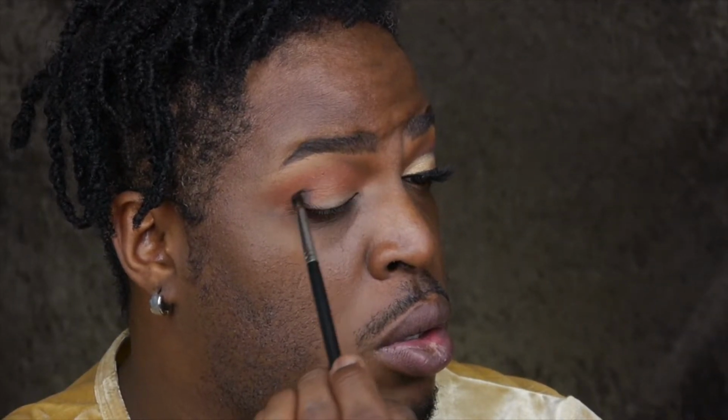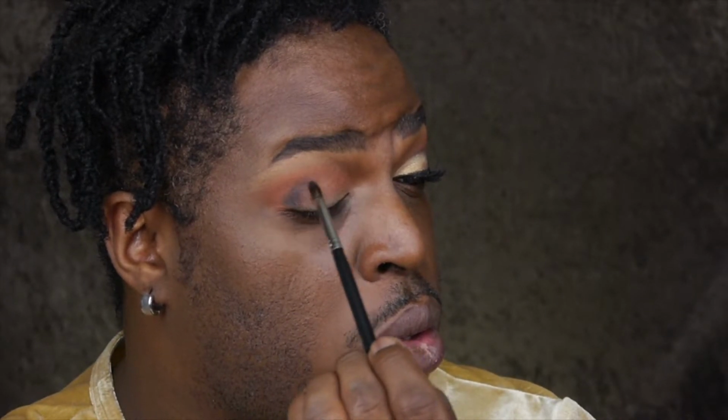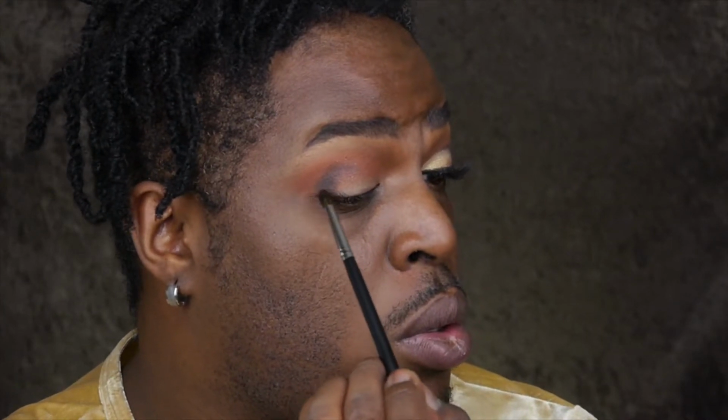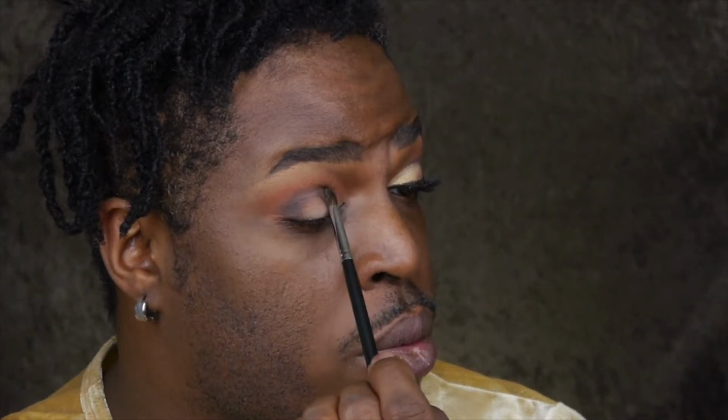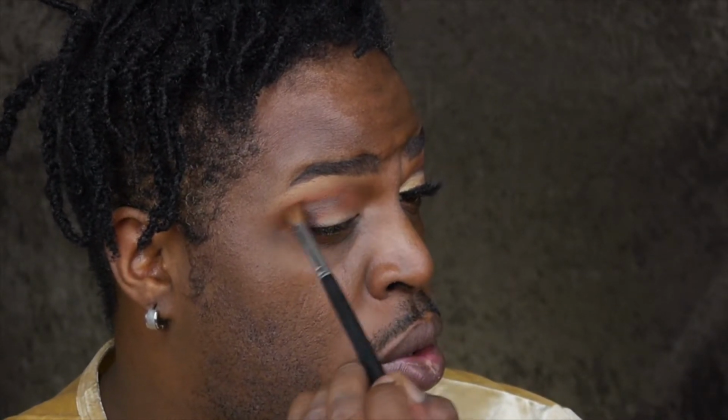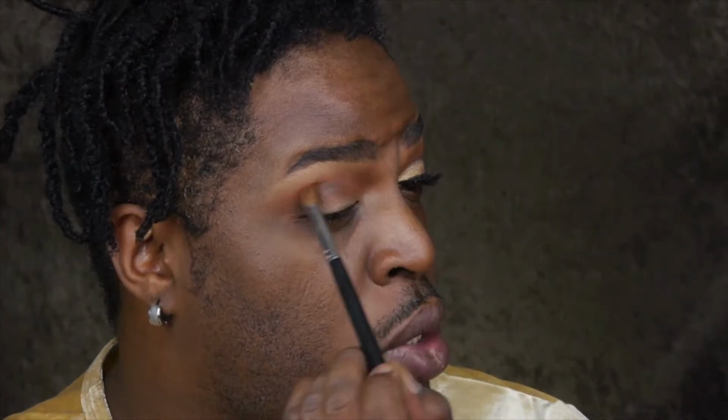Taking my Morphe M506, which is a really bullet precision brush, I'm going to take this dark brown shadow here that is below that red shade, and I'm going to carve out the crease. And I'm going to keep this shade real low for a reason. Taking my M332, and I'm just going to blend out those edges. Grabbing some of that watercolor from Anastasia in the shade called Honey, I am going to cut the crease.